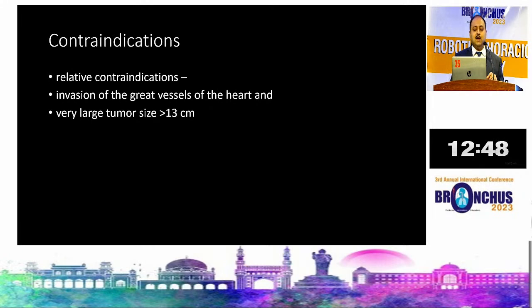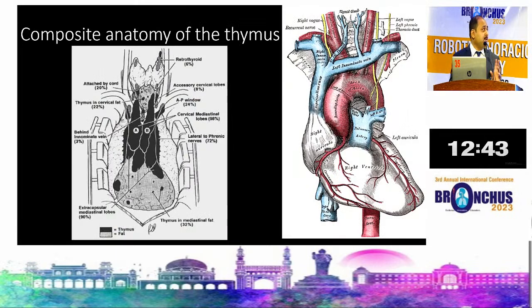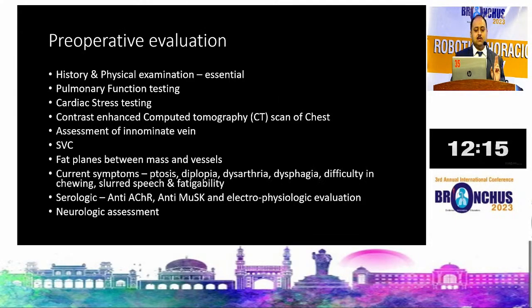The contraindications are all relative: invasion of the great vessels of the heart and a very large tumor size, more than 13 centimeters as the literature says. Everyone should know the composite anatomy of the thymus gland by heart, including the ectopic locations of thymus gland, especially when dealing with myasthenia gravis. All the fibrofatty tissue from the left to right phrenic nerve, from left to right internal mammary vessels, and from the suprasternal notch till the sub-xiphoid region has to be removed, especially in cases of myasthenia gravis.